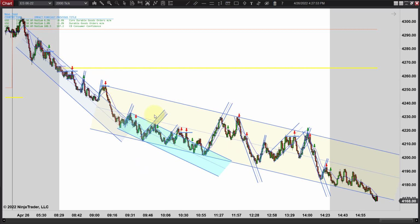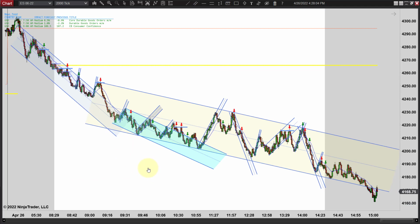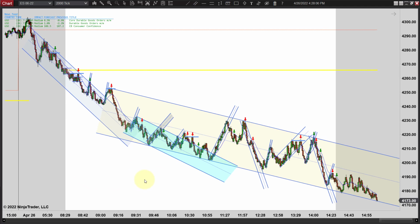Sometimes the best trading days are down days like this because some of these moves will just go and go and go. So there's several runners in here today that would have netted you a nice runner. And you only need one or two of those a week, really good ones, to really change your numbers.